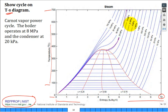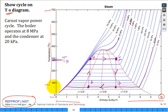Now, we just ran it with 8 megapascal, didn't we? You could put a dot right here, saturated vapor, 8 megapascal. Then you could find the 20 kilopascal line, bring that across, and drop straight down. There is state 2 on a TS diagram drawn to scale. State 4 is over here, and drop straight down to 20 kilopascal, state 3. So the cycle goes 1 to 2, 2 to 3, 3 to 4, 4 over. What is all the heat brought in at? TH. What is all the heat rejected at? TL. This was what?